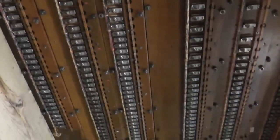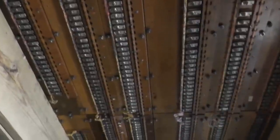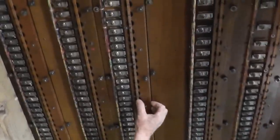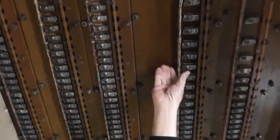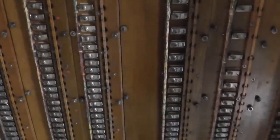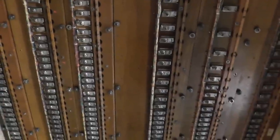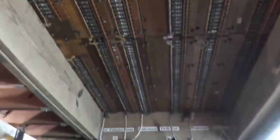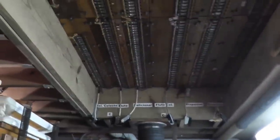Wow, look at all this. This is the mechanism which actually plays the pipes. And look at the wire connections there. Oh, I hear it. So they're like solenoids, right? I guess you might call it a solenoid, but they're not really. I'll show you what it actually looks like.